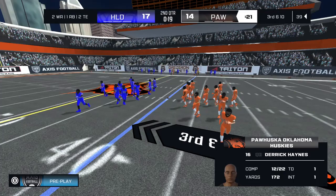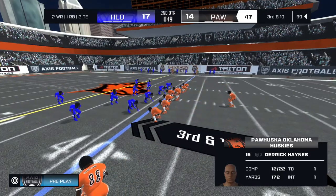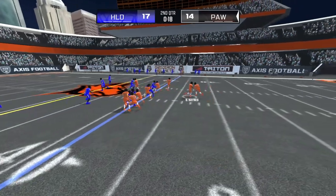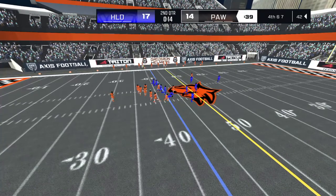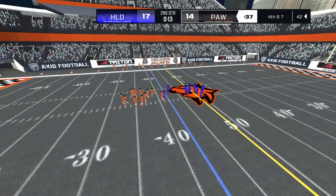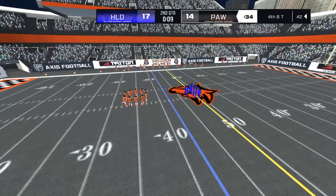Lining up with a single back. Hike! Haynes hands it off. That's a safe play on third down. When you've got a long way to go, sometimes you're better off just picking up a few yards and kicking it.